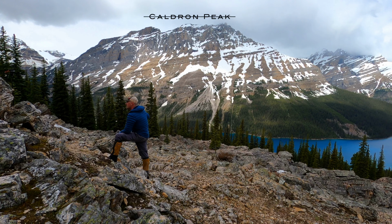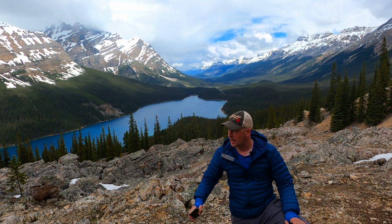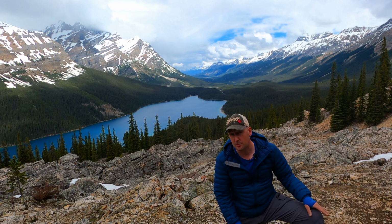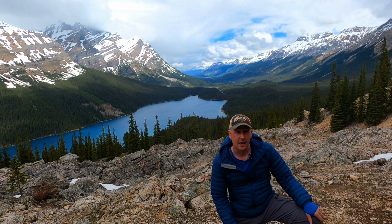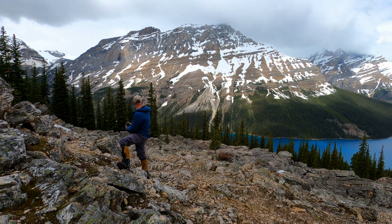You can see behind me there's a nice view of Caldron Peak back there. But today we didn't come to explore this whole area. We just came to explore Peyto Lake and the lookouts and show you guys everything you can explore in this area. So we're gonna go down to the actual river level, show you guys what that looks like.